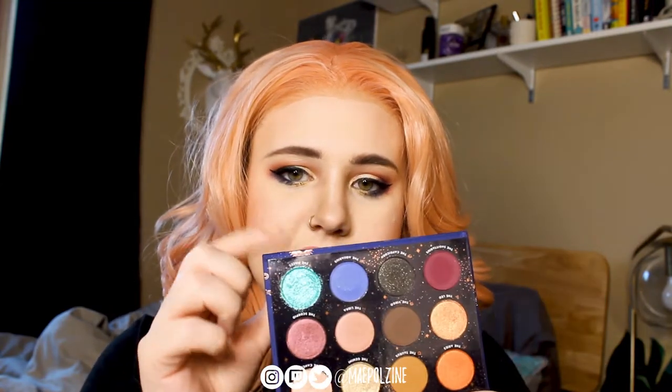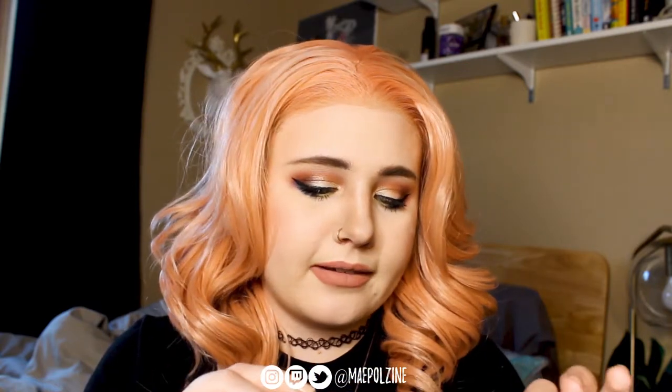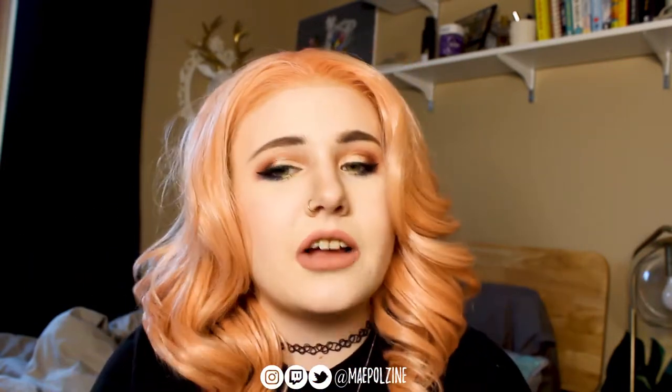At least, I do think the Pisces here is a little bit chunky compared to all the other shades in this palette, which is why I did that one for the swatch, just so you guys can see that. But it does perform beautifully. I love this palette. I think you can tell from the swatches, it's not bad.